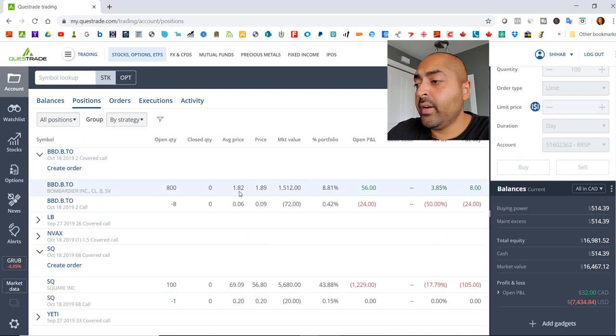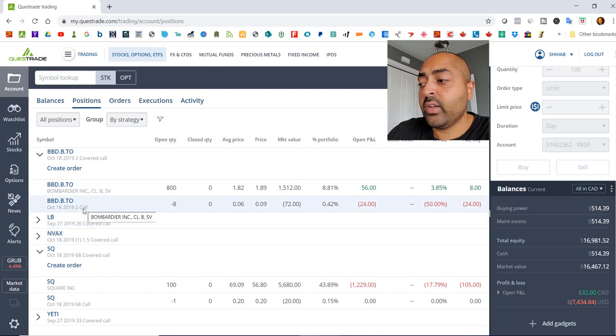And then Bombardier, I bought it at 182. First month, I sold a call option. It expired worthless. Second month, now I'm doing the same thing. I sold at a $2 strike, so it's safe. It's above my cost of 182. I collected 6 cents, so times 800 shares. All right, so these were the two trades I placed in my RSP.